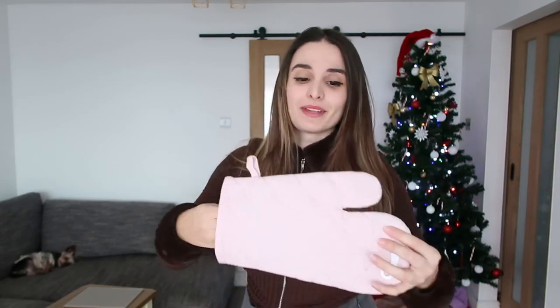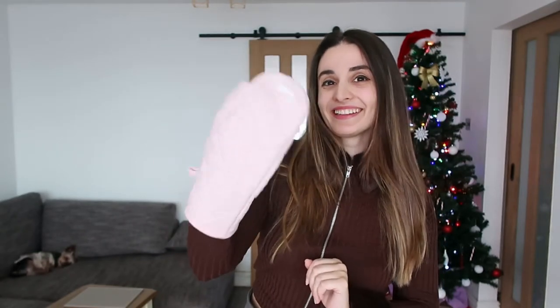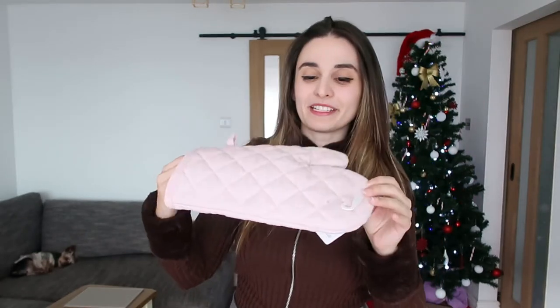We're using towels every single time we need to get something out of the oven, and they are ugly and I don't like it. So that's why we have something that we can actually get the dishes out of the oven with, and we're gonna look cute doing it. It's pretty in pink, but it's also very functional, so yay!